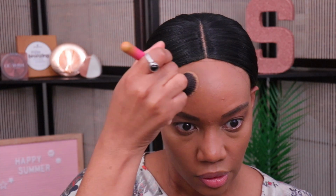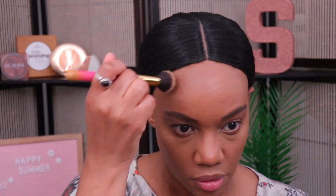I feel like I can't really see it on my forehead. I don't know. It looks okay, but I can already tell this isn't gonna be a go-to of mine, or at least this color. I'm gonna mix in a little bit of the middle shade. This one is called Golden Daze.